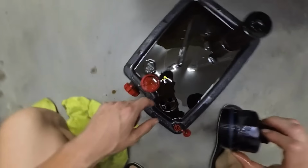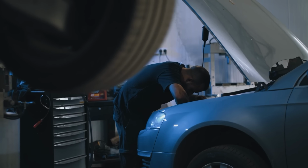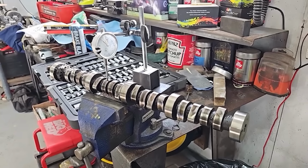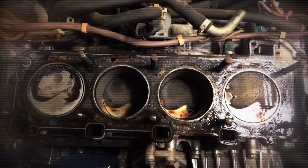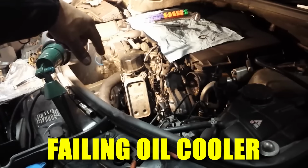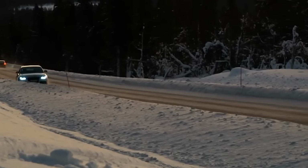Another indicator of metals is when the oil looks, well, metallic. If you can see the metallic flakes, you need to see a mechanic immediately. This could indicate bearing wear, piston, or camshaft damage. A milky appearance is another telltale sign of danger. It means that water or coolant is mixing with the oil. This can happen when you have a blown head gasket, a cracked block, or a failing oil cooler. However, it could also just be condensation from you taking too many short trips, especially in cold weather.